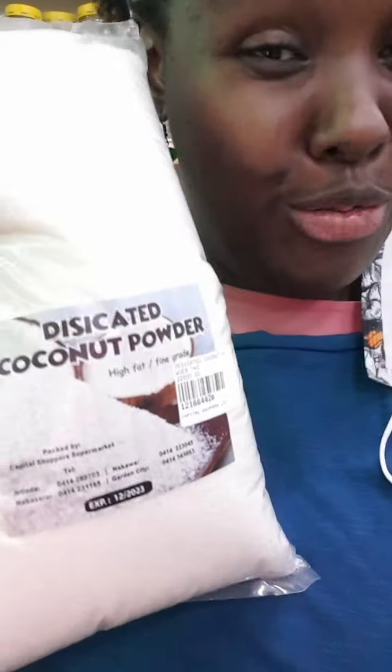So I'm slowly approaching the things which I was talking about, the different ingredients that I get. I have to remove my mask right now because it has to make sense what I'm doing. So I use desiccated coconut. I use it like it's flour. Alternatively, you can use almond flour, but I like this because the taste is good and it's more affordable.